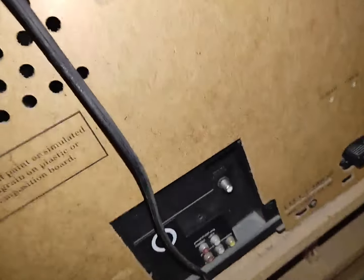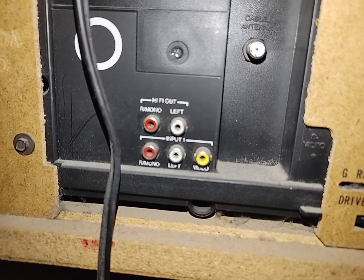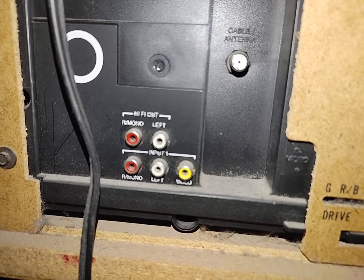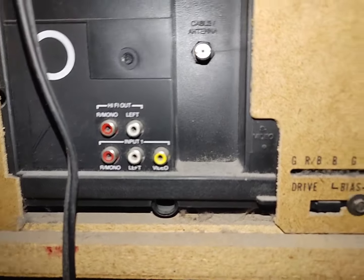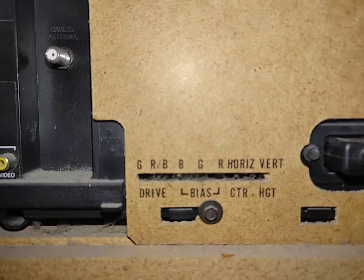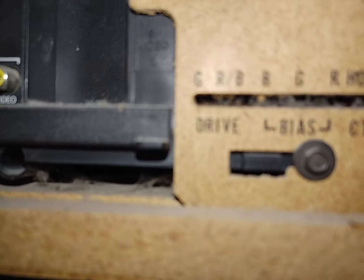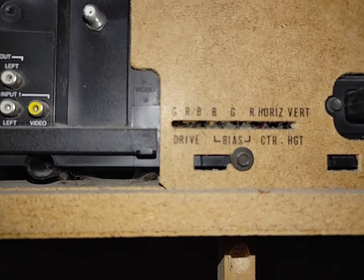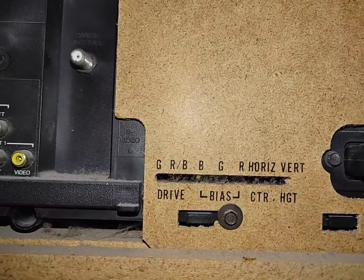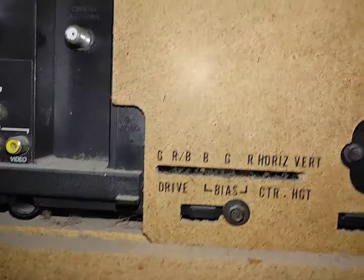And then you can see the inputs down here. It's got composite, and it also has audio out, which is pretty cool. And then of course RF, which pretty much all TVs have. And it looks like there's a slot down here, so you can actually adjust all the stuff, like the potentiometers right there from the back, so you don't even have to take off this back.